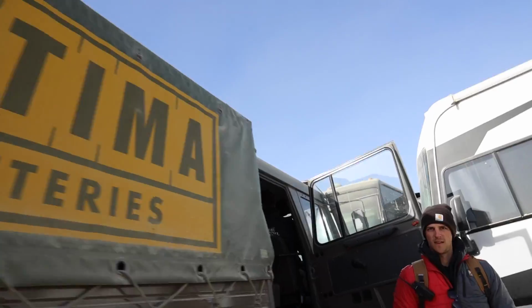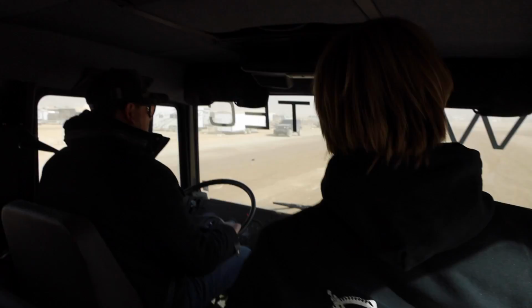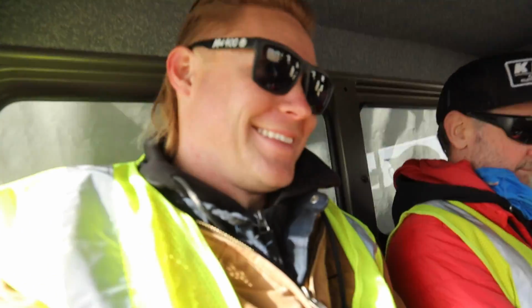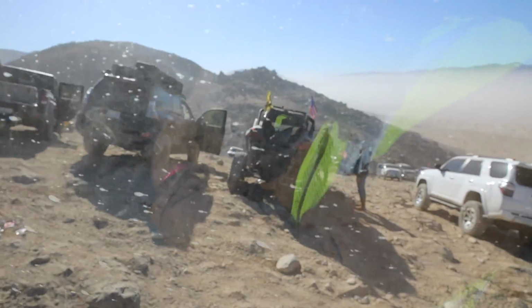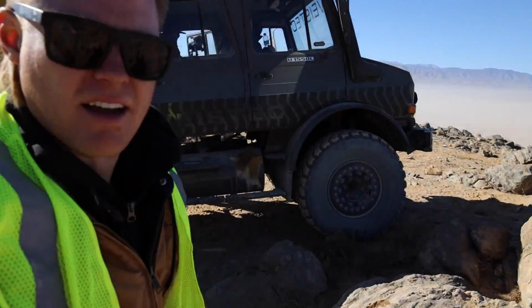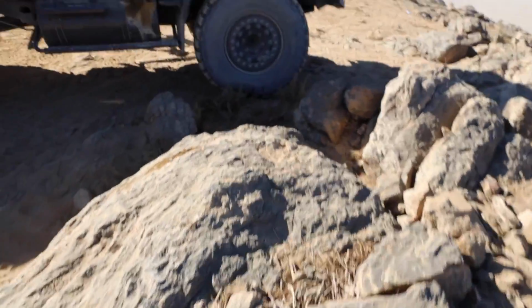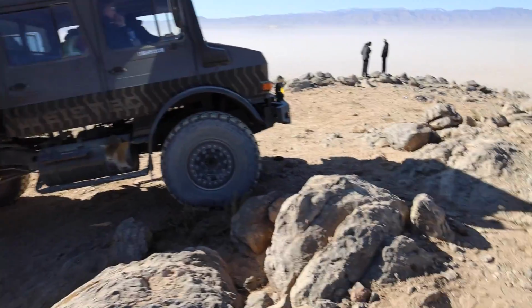Uber for the day. Oh, that's nice and tall. Now it's kind of hard packed. There's so many vehicles out here. All right, well, that was an interesting way to get to the top of this mountain. A Unimog. This thing's on 47s, so I think it's really good.